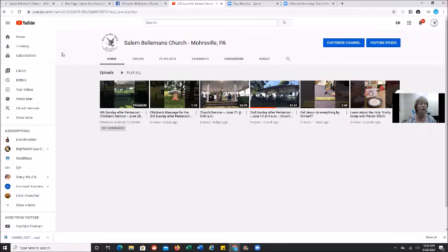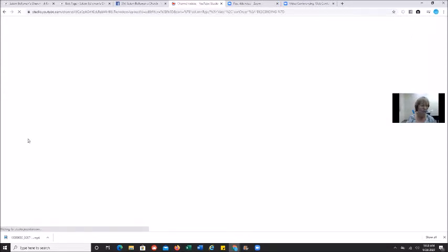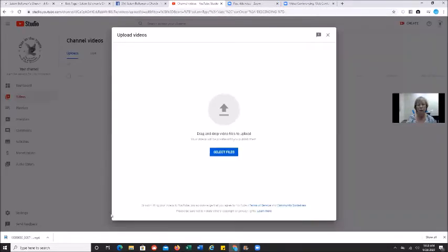So what I'll do is I will come over to the right-hand side where it says create a video or post. I'll click on create a video and I'll upload the video. From here, I can drag and drop or select the video. So I'm just going to drag and drop.